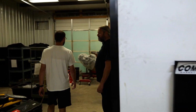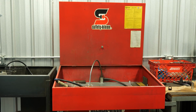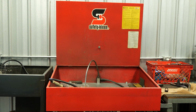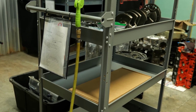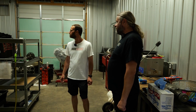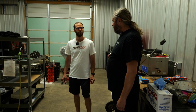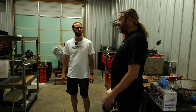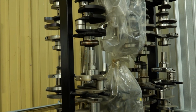In here, this is just our teardown room where we bust stuff apart and clean it up. We've got a few different solvent cleaning machines in here, and 4-tier carts that you see in every engine shop. They're great for keeping everybody's stuff separated. When you have a bunch of motors torn apart at one time, you've got to have some way to keep organized. These things take up a little space, but they're about the best way we found to do that. So everything gets busted down in here. The crank rack that we made works great, and we can roll it around if we need to.